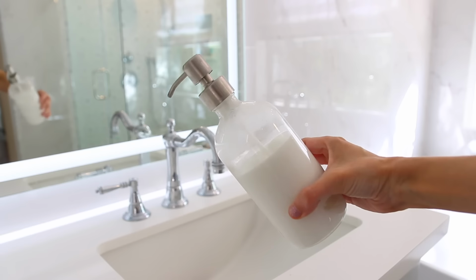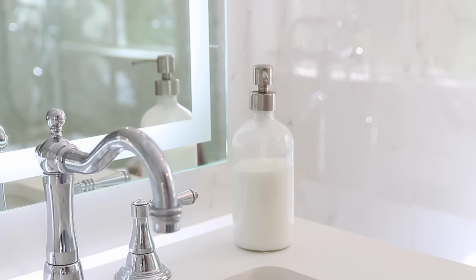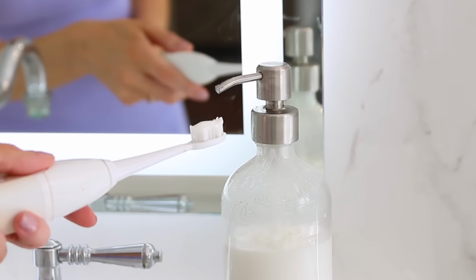First, my toothpaste. This is a little hack that I love. I still use this every day. I put my toothpaste into this glass pump dispenser. You might be surprised, but not only is it so much easier just to pump your toothpaste out this way, it looks nice. I never have to deal with a toothpaste tube again.